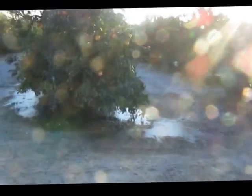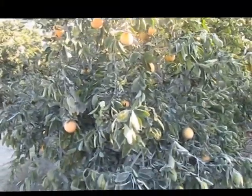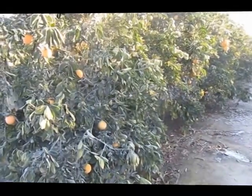Across the way is a traditional navel orange. You can see the frost on the tree. These are later navels. These will be harvested in January or even February. The problem with these, there's not a lot of sugar in these oranges.